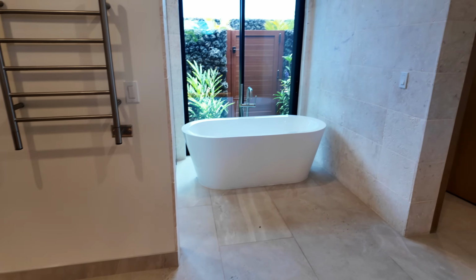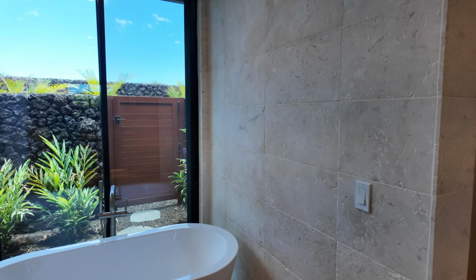On top of our tile baseboard. Really good there. And then it looks like we've got this coral stone, which I love when we have it. It could be a different stone. It could be a travertine, actually. I don't think it's coral. Really nice look. Really, really like that.